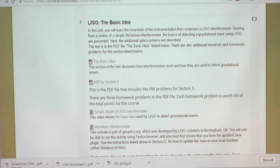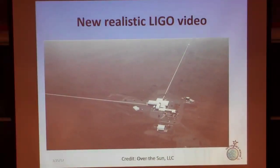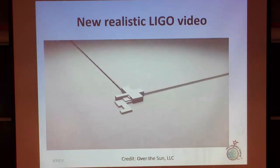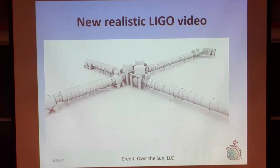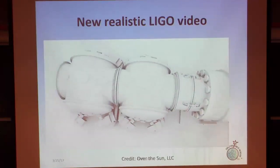And for this section, we got a little extra money from the National Science Foundation to develop this new realistic LIGO video. So rather than just the cartoon video that you'll see in the course, this was done with Kai Statz, who also made wonderful movies with people in them about LIGO. But we got the actual CAD drawings in an attempt to show people really how complicated this was. That's really what it looks like if you were able to go there and go inside those buildings. And of course, the buildings weren't there, so you could see the whole thing.